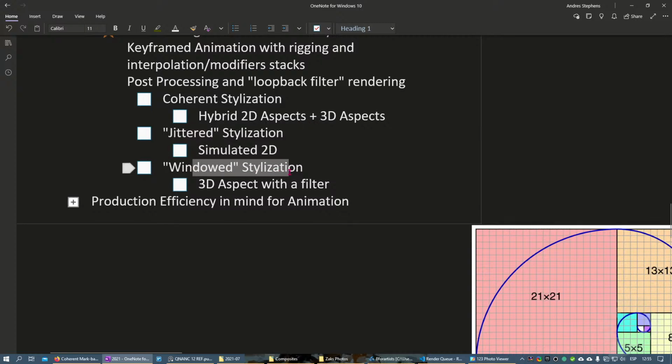And then you have your windowed stylization, which is: forget all the perspective, just throw on some filters, using artificial intelligence or post-processing filters and things like that to pop out the styles, cut the colors, and minimize and achieve the stylized look that you want in the final render.